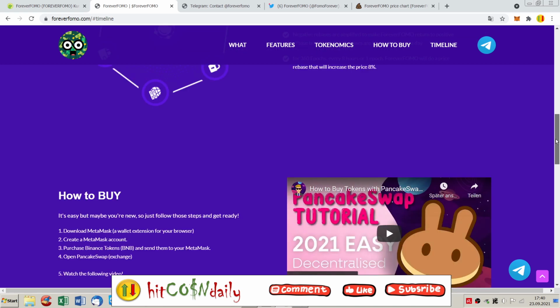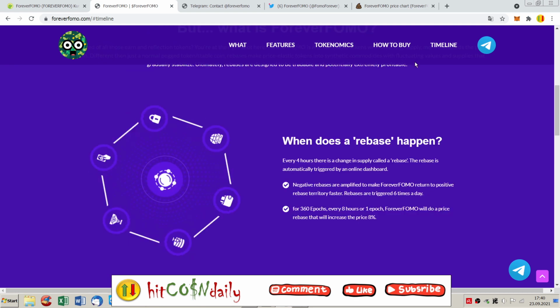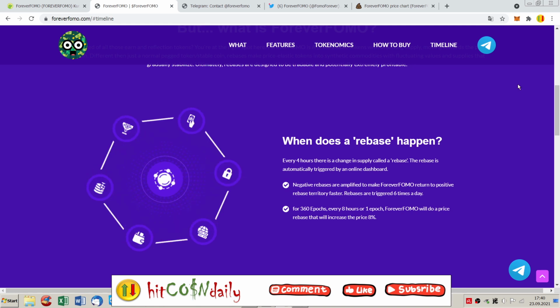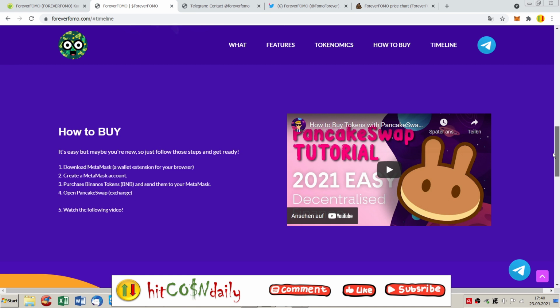8%. So if I listen to that, they want to tell us that this token will finally just go up with the price. Did I understand it right? Please write down into the comments how this exactly works and help us to understand what exactly is going on with this token. It's easy, but maybe you're new, so just follow those steps and get ready.